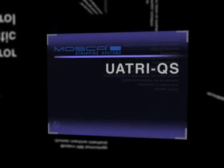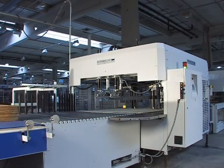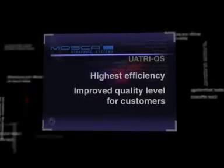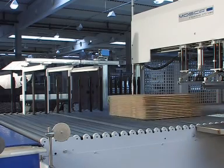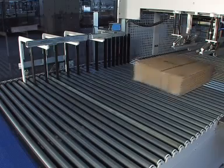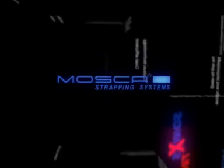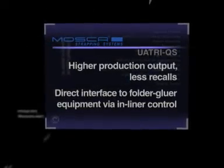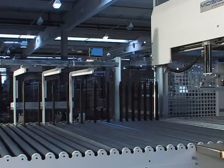UATRI2 Quality System. Highest efficiency. Improved quality level for customer. Higher production output, less recalls. Direct interface to folder gluer equipment via inline control.